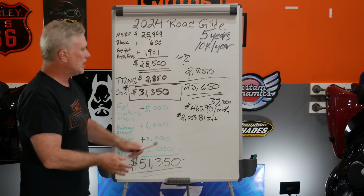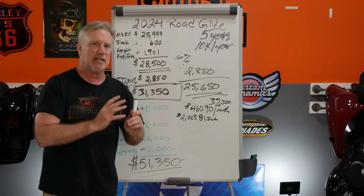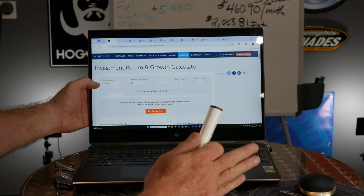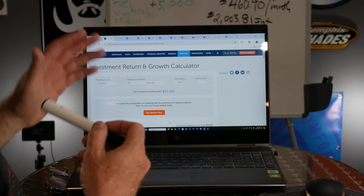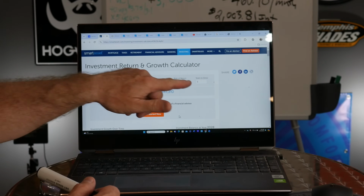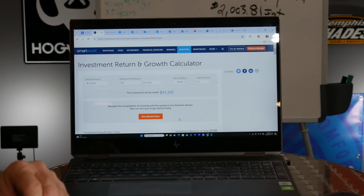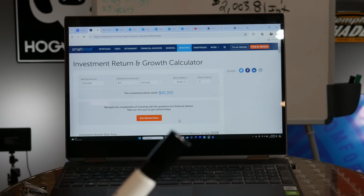But what if you actually could invest this $25,650 in an investment vehicle that would yield you 10% interest, which is well in excess of the 3% you're paying? What would that do to our total cost of ownership? Switch over to an investment and growth return calculator. We're going to start with our investment amount, the principal, the 90%, $25,650. We're going to hold that for 5 years, and we're going to say this investment vehicle can yield 10%, which is very doable in today's market. So what does that yield? That takes that $25,650 over those 5 years and turns it into $41,310. So assuming we can make that $461 monthly payment without touching this $25,650, you could turn that $25,650 into $41,310, thereby reducing your total cost of ownership.